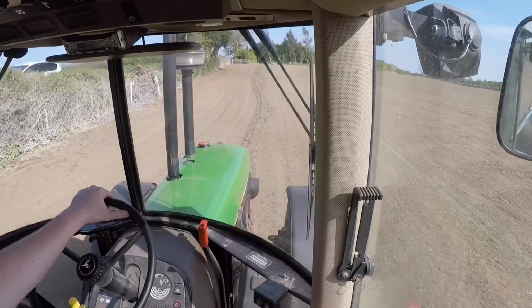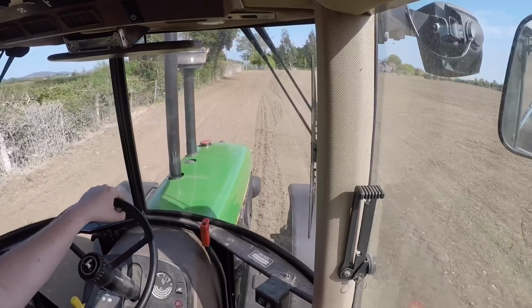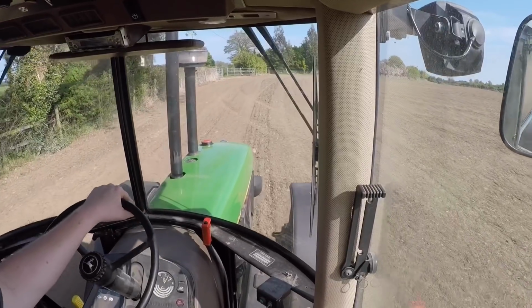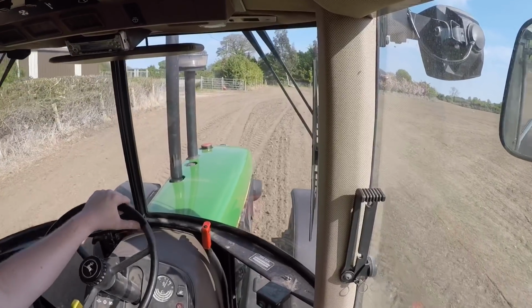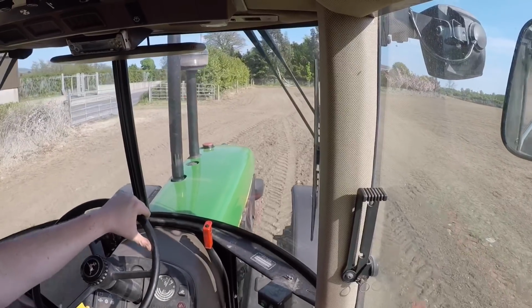One of the things with doing it with the disc is there's no land levelling or anything needed, so the ground really stays fairly level. There might be a few little humps and bumps in places, but nothing like it would be after you plough it. It should settle back down fairly quickly, I'd imagine.